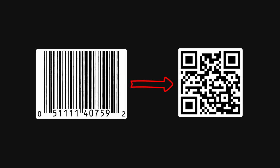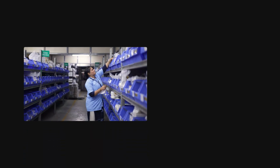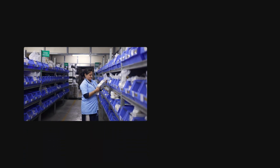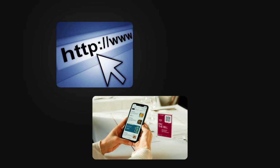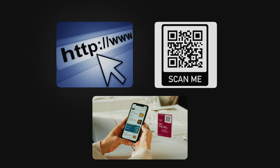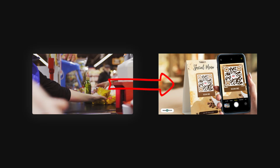It moved from a simple line to a two-dimensional pattern of squares, allowing a scanner to read it instantly from any direction. For years, it was a silent workhorse of logistics, but with the rise of the smartphone, it broke free from the factory floor and into our daily lives, linking us to websites, digital menus, and entire digital experiences. The simple idea of a visual code has evolved from scanning a product at checkout to connecting our entire physical and digital worlds.